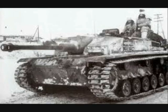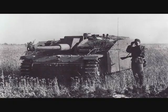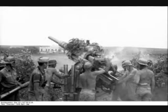It is questionable to use StuGs for battery tasks on fixed targets that could instead be disposed of by divisional artillery. The StuGs were best employed to deal with previously unknown enemy positions and nests of resistance, assisting the infantry to carve its way through deep enemy defense lines, but with a backup of heavy infantry weapons or divisional artillery.